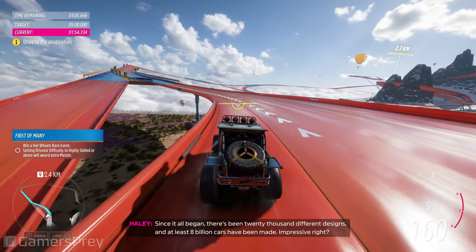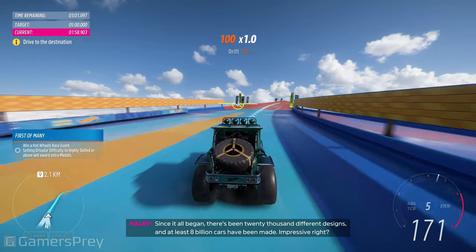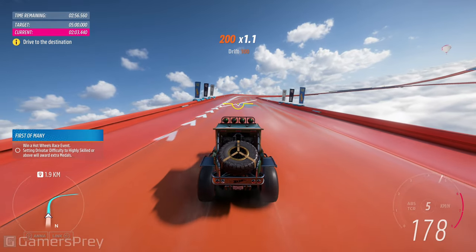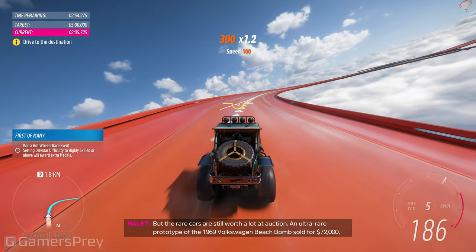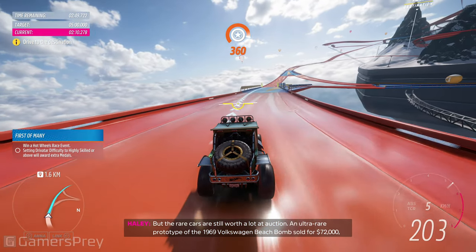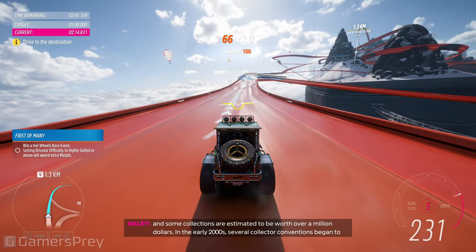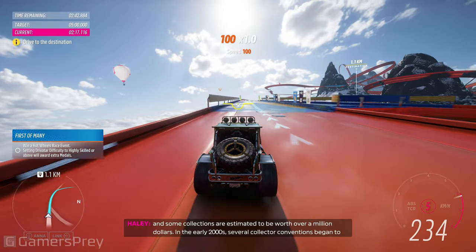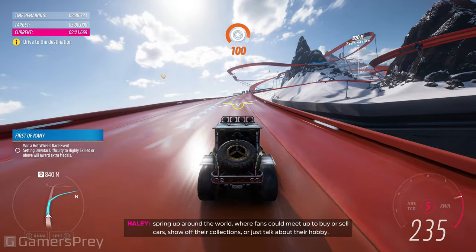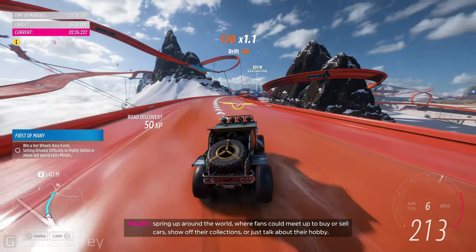There's been 20,000 different designs, and at least 8 billion cars have been made. Impressive, right? But the rare cars are still worth a lot at auction. An ultra-rare prototype of the 1969 Volkswagen Beach Bomb sold for $72,000, and some collections are estimated to be worth over $1 million. In the early 2000s, several collector conventions began to spring up around the world, where fans could meet up to buy or sell cars, show off their collections, or just talk about their hobby.